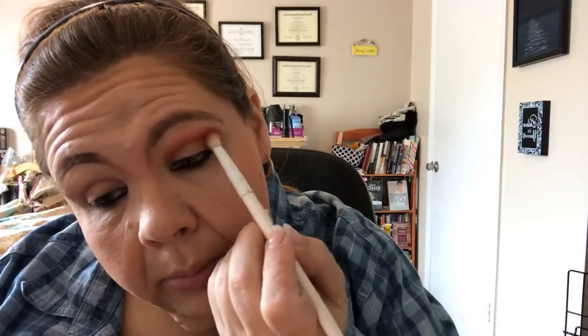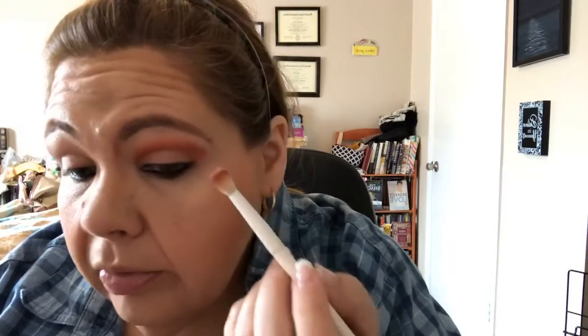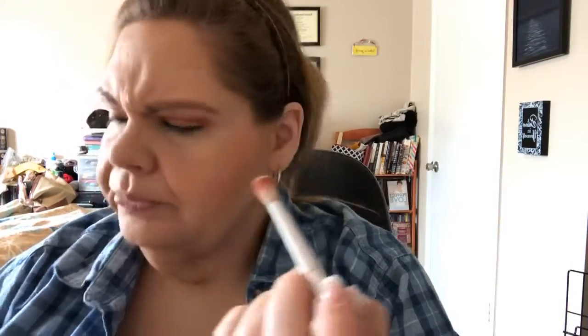Now this palette is an Anastasia Beverly Hills palette, highly pigmented, and it can be very costly depending on where you get it from and if you pay retail for it. I did not pay retail for it. They retail for $45 at Sephora, and even on their website. This one ain't paying no $45 for no makeup palette, that's for sure. I found mine at TJ Maxx.